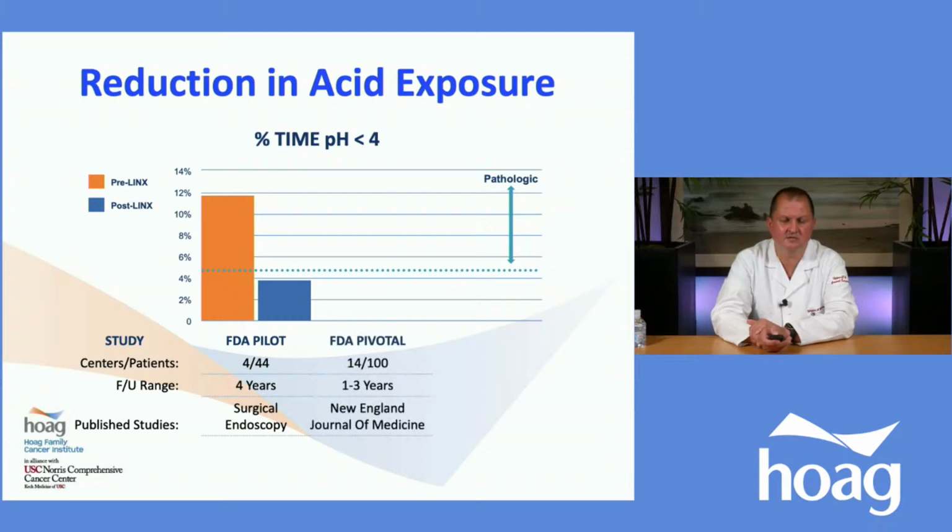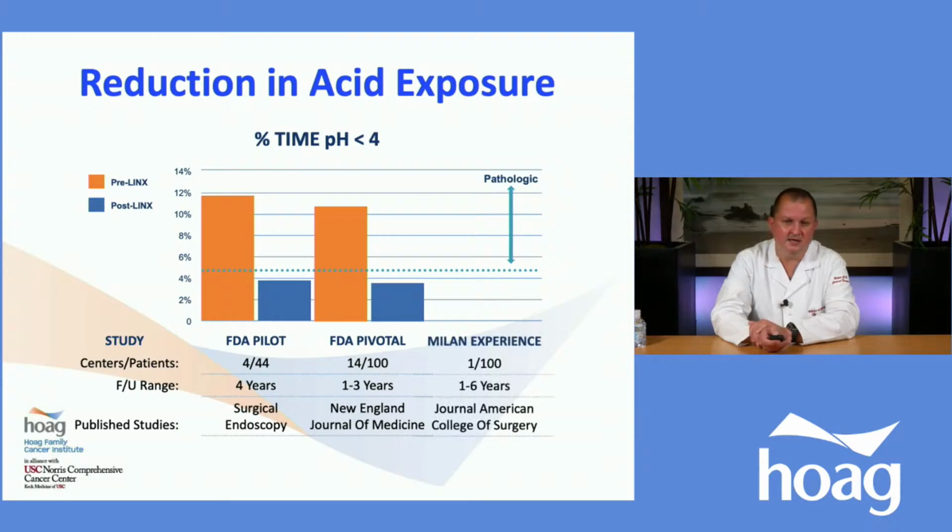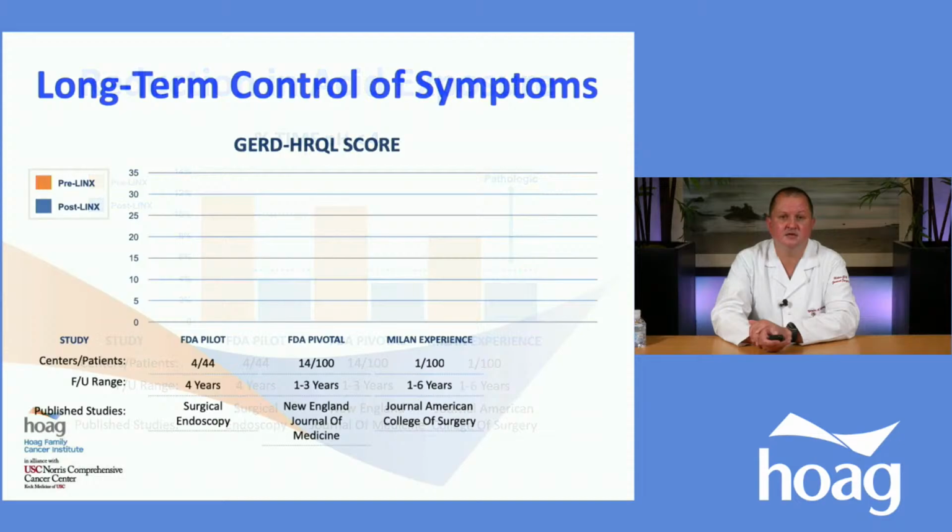The pivotal trial looked at 100 patients, and this was published in the New England Journal of Medicine, the next big study to look at LINX after it came out. Again, significant improvement in esophageal acid exposure afterwards. And then this one study out of Italy at one center, again showing this. So this basically shows that the LINX device works in controlling exposure of the distal esophagus to acid.